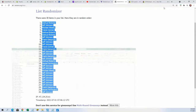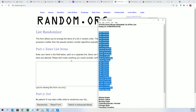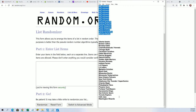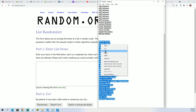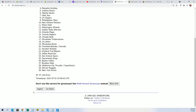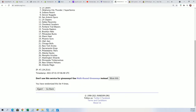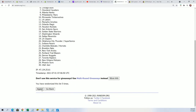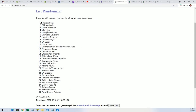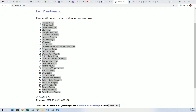Now let's go ahead and randomize the teams. Seven times. Good luck getting those Pelicans. Lucky number 7. There's a lot of great teams in here, but the Pelicans are the number one team, and I see them at the very bottom of the list here.